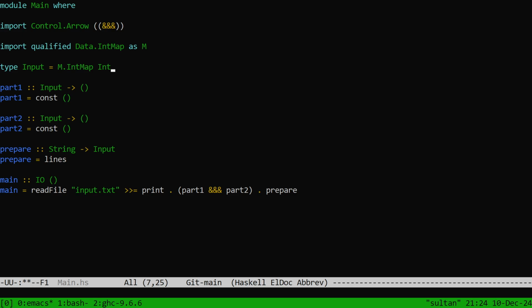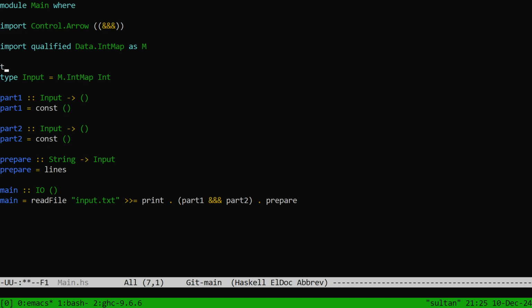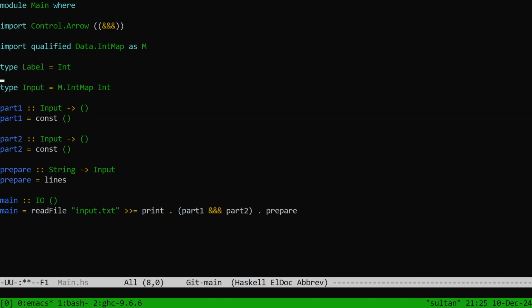Well, I kind of want to distinguish between the ints that are the labels and the ints that are the values. So let's say type label is int, type quantity is also int. And this way I can at least say it's an int map of quantity. I can't call this a label map, but it is an int map. So, okay. That's what my input is.